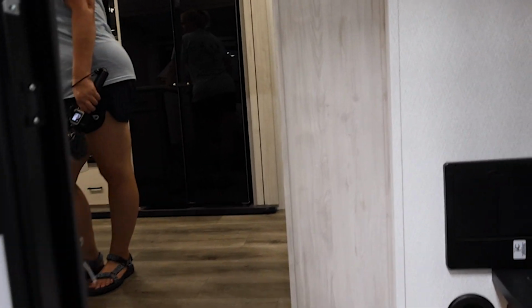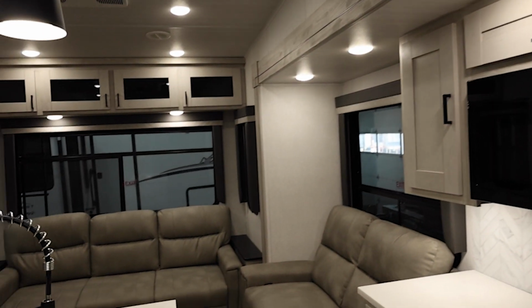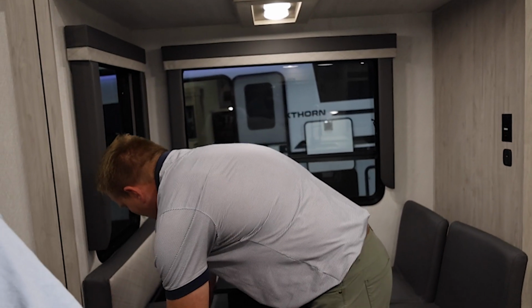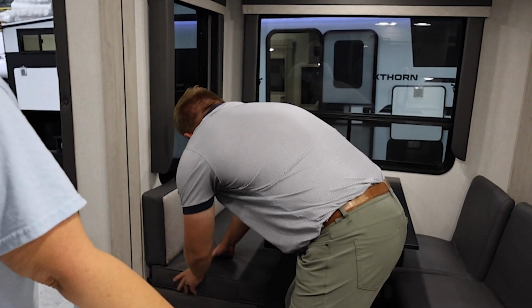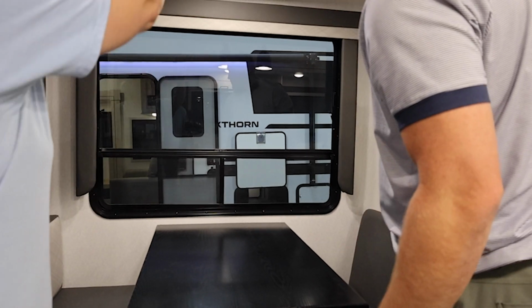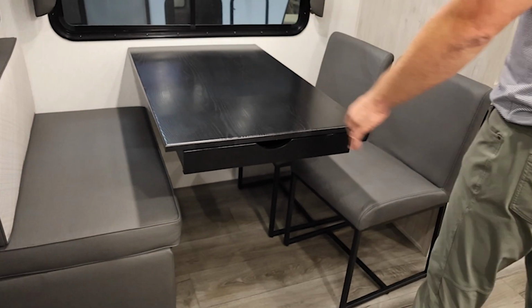We did work with one of our suppliers and create a workstation ottoman. So that does pop up. You can work on it and everything. And then at the end of the day, you still have a cushion, so you're not sitting on wood. So that's a nice little touch, because that does slide out wherever you want it. We did try to create a little bit of hidden storage. Like I said, you've got the cool roll-up ottoman.